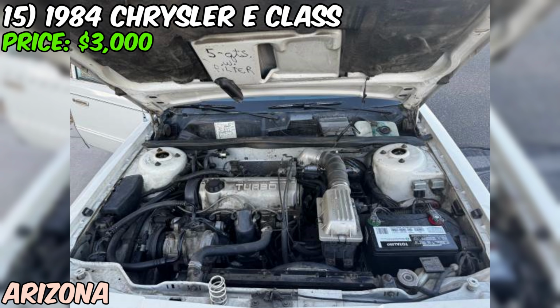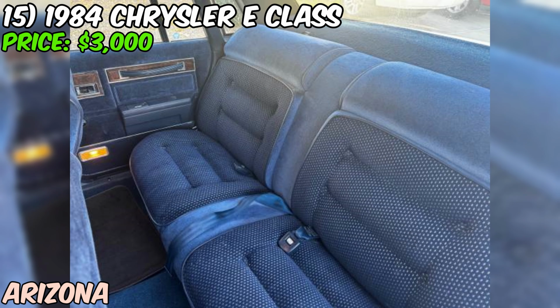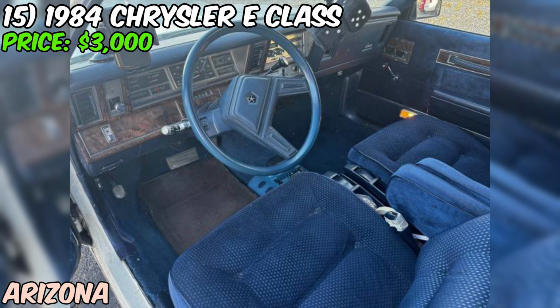Granny kept it in a garage, which means it's been protected from the elements and hasn't suffered from the kind of rust and corrosion that can plague older cars. And with regular maintenance and upkeep, this E-Class is running like a top. In fact, the seller mentions that the car has recently gotten some important upgrades, including new tires, a new battery, a new fuel pump, and a new water pump. That means you can drive away with confidence, knowing that this car has been well maintained and is ready to hit the road.